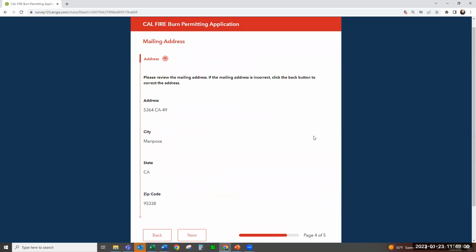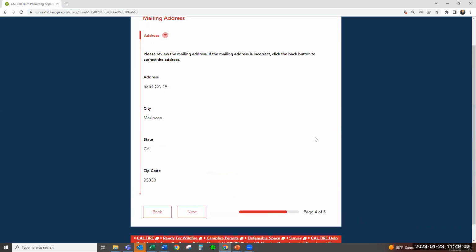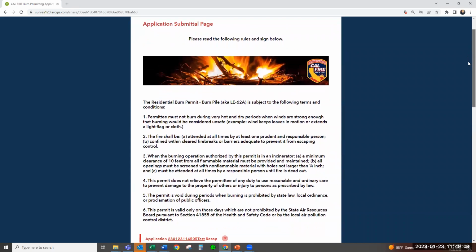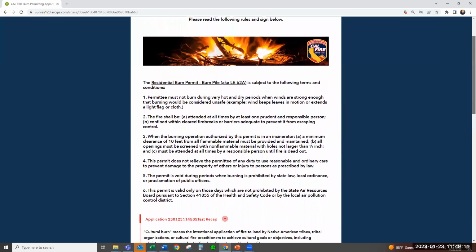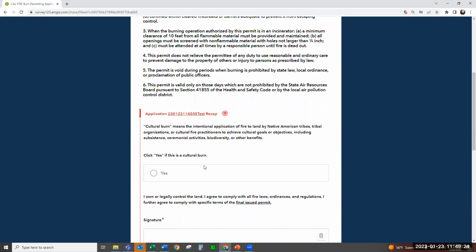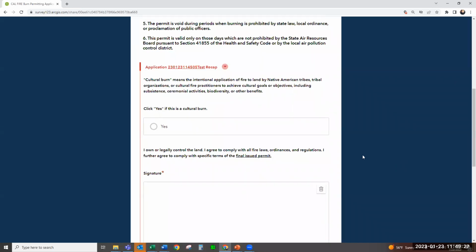Then it's just a review of the address information and that type of thing. Next. And then it's the final page. Some more rules and regulations, that type of stuff, really reiterating what we've already talked about. You see there is a unique ID to this particular request. And then we give the individual an option for saying whether or not this is a culturally related burn, which is application of fire to land by Native American tribes, tribal organizations, or cultural fire practitioners to achieve cultural goals or objectives.